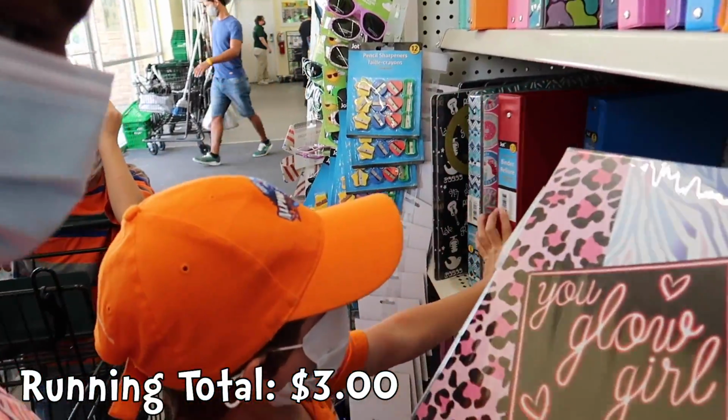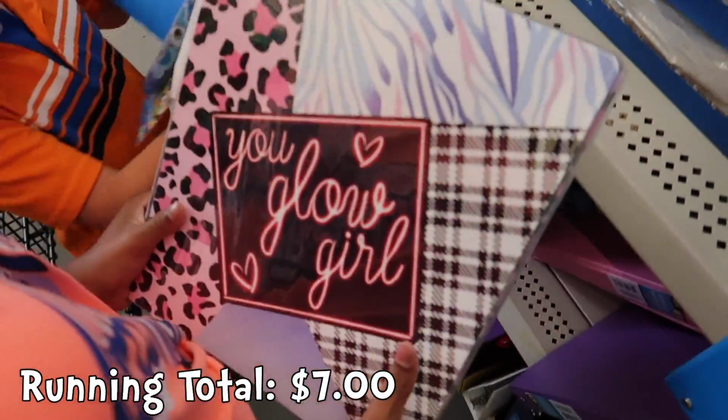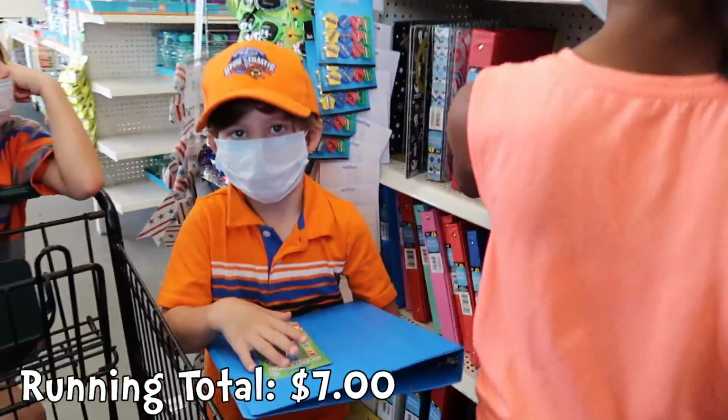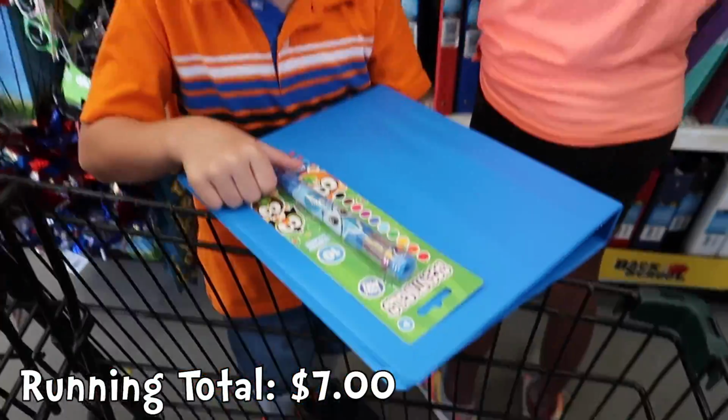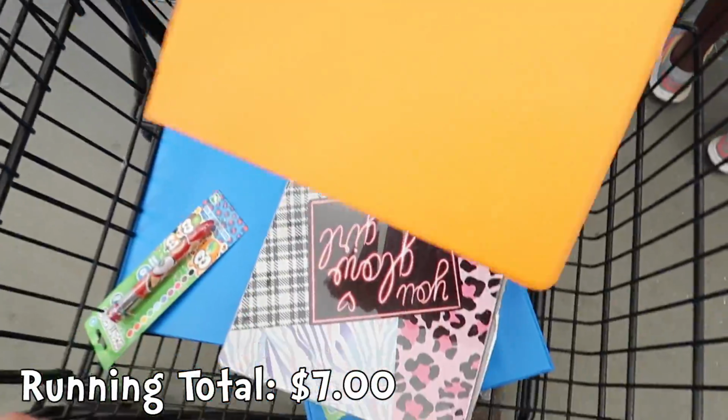Okay, officially, item number one, you need binders. So everyone pick a binder. You glow girl. Blue and blue. You gonna get blue? Blue and blue, toss it in. Simple blue. Logie's going with orange.